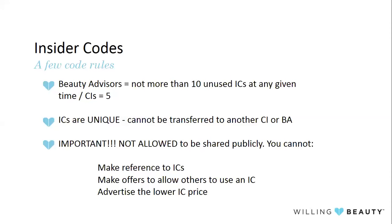And this last part is very, very important. We are not allowed to share the insider codes publicly. And think about why that might be. How many of you wait for a 30% coupon at a particular store before you enter the store, right? You are conditioned by knowing that the coupons are out there and that you might get one. And so you wait to make your purchase. We don't want to create that environment here at Willing Beauty.